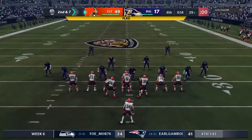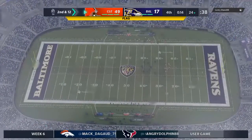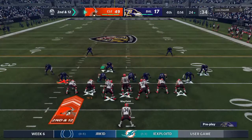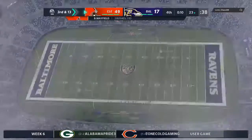The key quarterback adjustment. And that'll be accepted, of course, and that moves him back five. The defense can stop it twice more as they take a knee here.